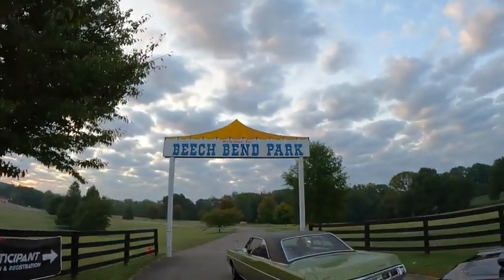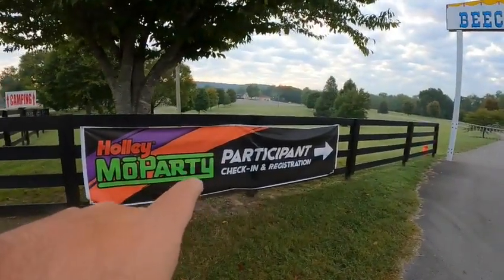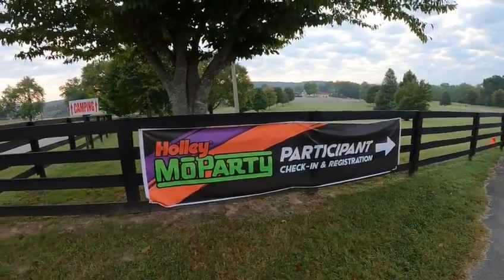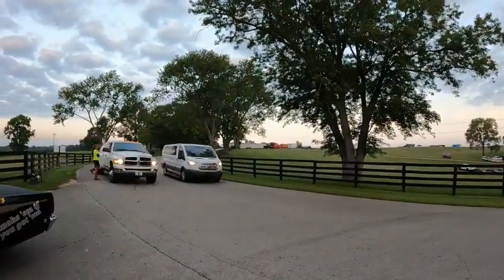But we're sitting here at the Beach Bend Park waiting to get in. We're at the participation gate because, like I said, we're going to put Linda in the burnout competition. And before long, this whole road is going to be nothing but a massive line of people trying to get in.